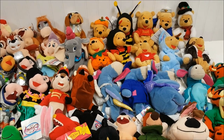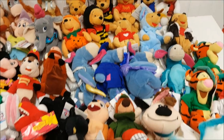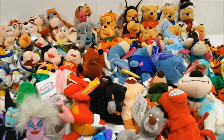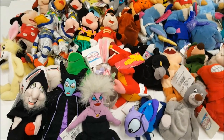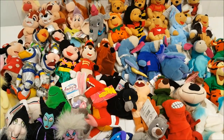I am so excited. There's Dumbo, there's Winnie the Pooh, there's Eeyore, there's Tigger. Lots of plushies from the different Disney movies. This is the biggest haul of Disney Store plushies that I've ever done. And it all started with these three. And that's it for the bag opening for today.